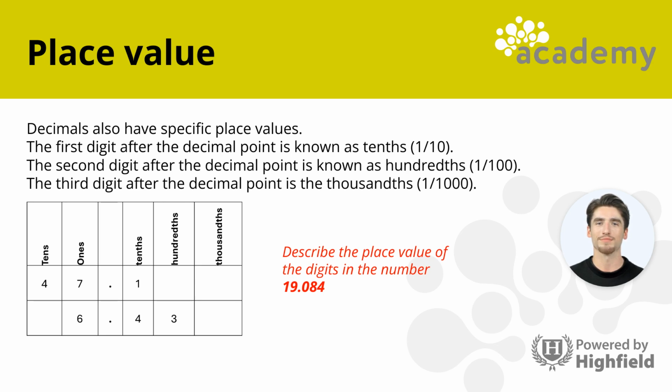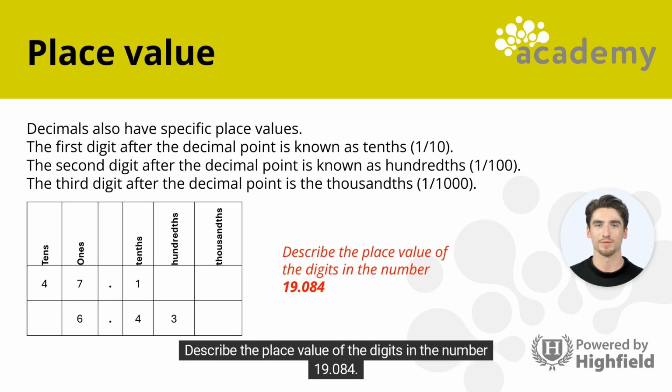Now it's your turn. Describe the place value of the digits in the number 19.084. Pause the video, then press play when you're ready to continue.